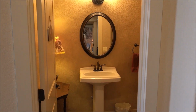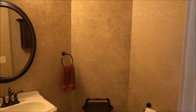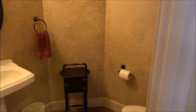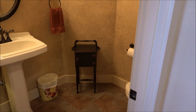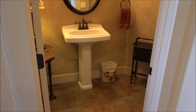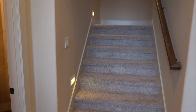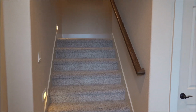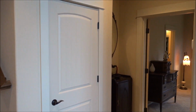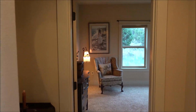The downstairs powder room, perfectly centrally located within the floor plan on the main floor. And those same tile floors that you see in the utility/mudroom area that leads to the garage are in that powder room. A wide staircase leading up to the second floor, so large furniture can get up to the 3 bedrooms up there easily.